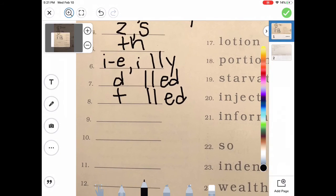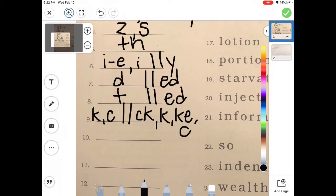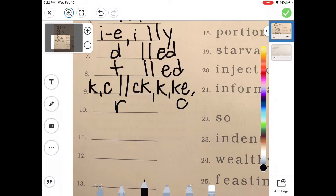And here's our hard one. Are you ready? What about the K sound? It could be K or C in the middle or the beginning of the words, but then it can also be ending. Do you remember? CK after a short vowel, K after a consonant, KE after a long vowel, and C after a multisyllabic word, which means more than one syllable, like plastic. All right, and then our last one, how about the R sound? R, thank you.